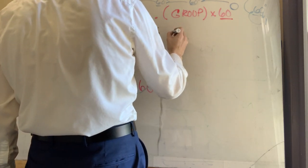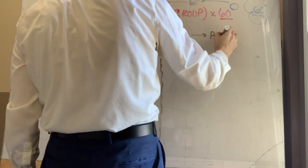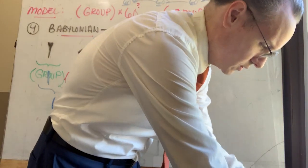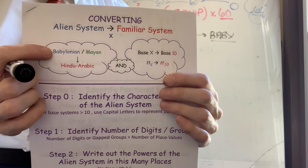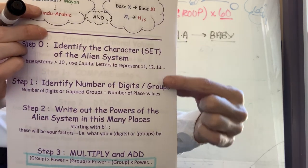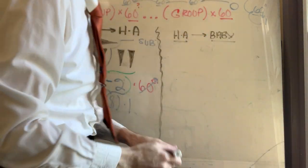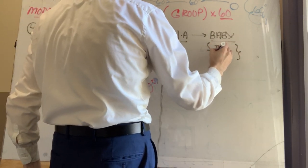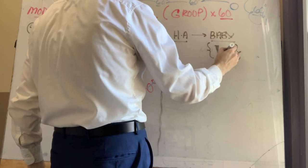If you're going from Hindu-Arabic to Babylonian, that's what this piece of paper I'm referring to was. If you're going to start from an alien system, let's just say Babylonian is kind of alien looking, and go to the familiar system, start with this. Identify the character set. The character set would be two characters. You've got that symbol and that symbol. That's all you have to work with.